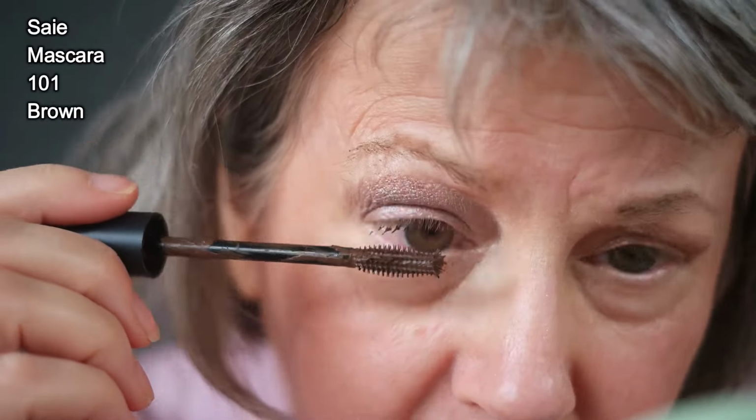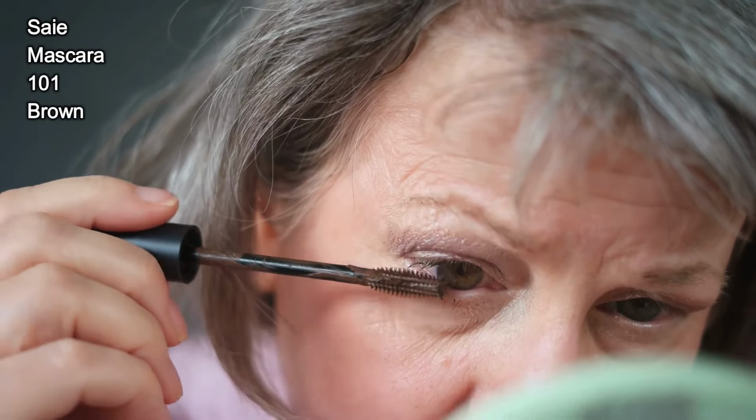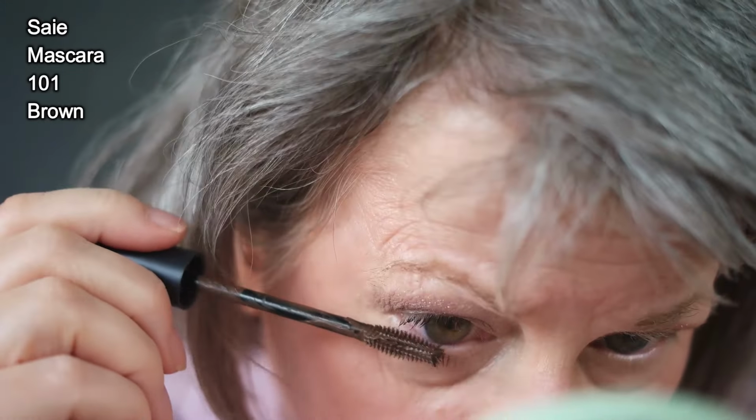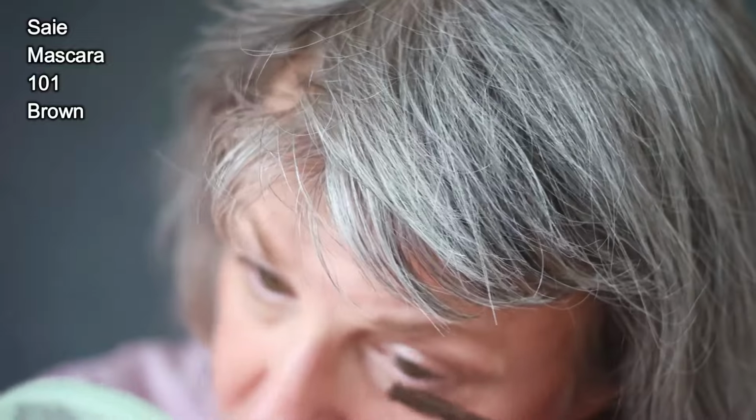And then to finish off my eye look, I started off by putting on some brown mascara. The mascara that I have out right now is the one from Say, and I actually do like that one quite a lot. And then in addition, I took a look at this after a while, and I felt like my eyes were still not giving enough definition because that eyeshadow is so muted.